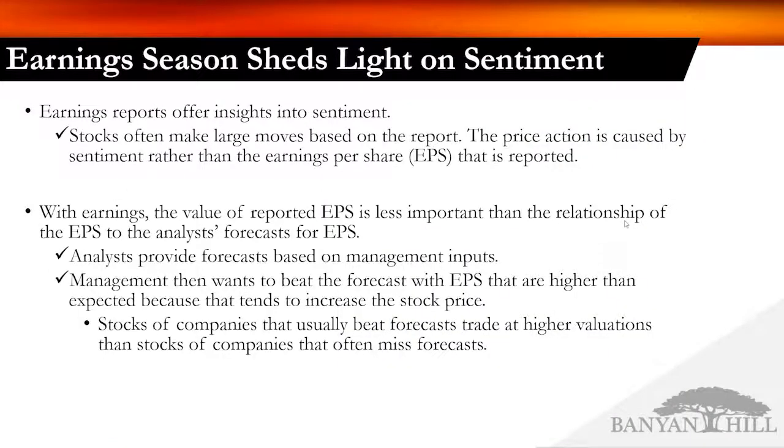Every week I look at earnings and I got to question why. Well, earnings season tells us about sentiment, and it's not so much the absolute value of the earnings. Earnings, maybe it's best to think of them as a game. Analysts are paid to publish estimates of earnings. They need to talk to management to get the estimates that they're going to publish. Management doesn't want to miss earnings estimates. So if an analyst is overly optimistic and the company keeps missing expectations, management's going to cut that analyst off.